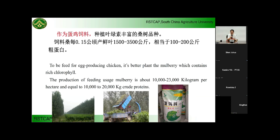these elements can anti the diabetes, can control your fat of the blood. To be feed for egg producing chicken, it's better to plant the mulberry which contains rich chlorophyll. In northwest as the fertilization. Mulberry leaves as the fertilization is very good.